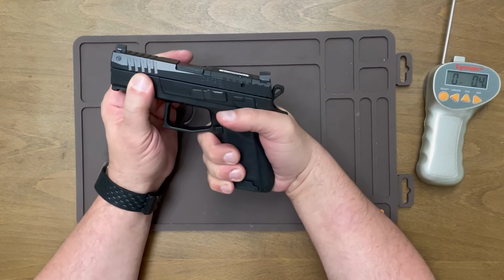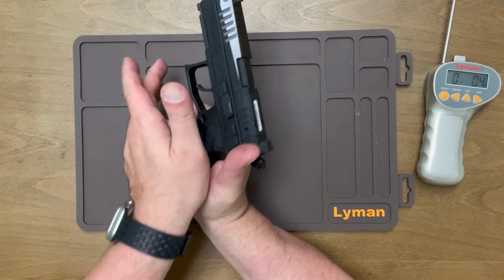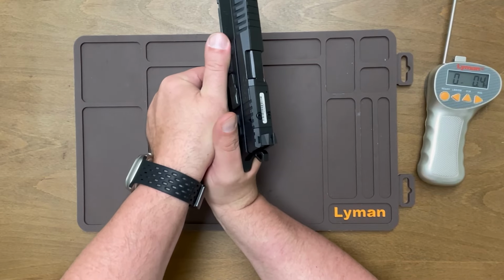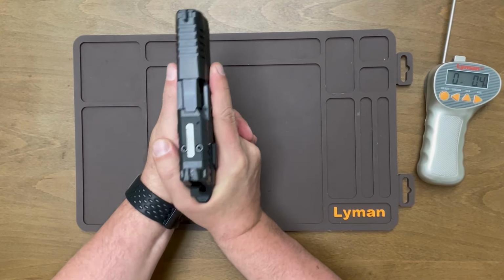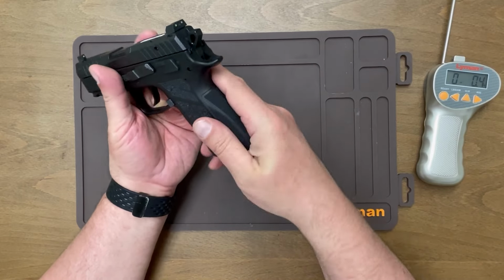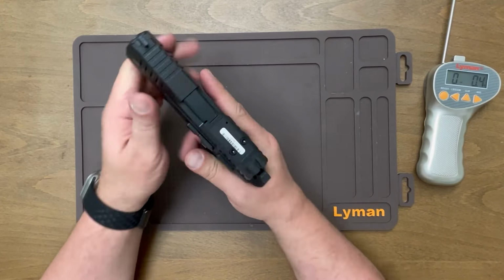The texturing on the gun is really nice. It gives you a great grip, and this pad, honestly, is just about perfect placement for your fingers when you're grasping the gun. So the texturing and the ergonomics on this gun are just brilliant. The beaver tail, really nice, got no bite whatsoever when I was shooting it.